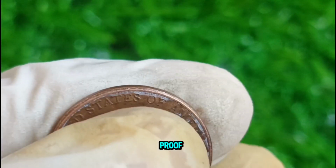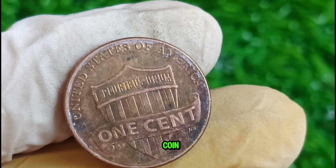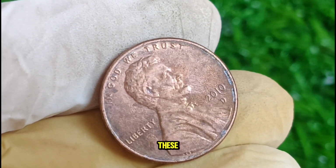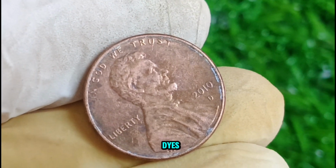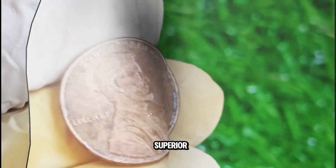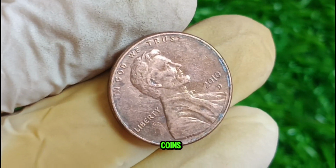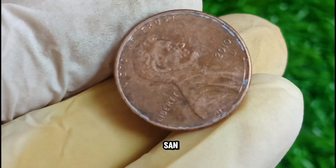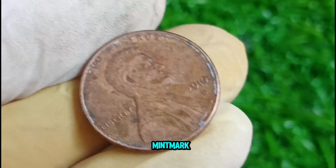Let's talk about proof coins, the crown jewels of coin collecting. The U.S. Mint produces proof coins specifically for collectors. These coins are struck using polished dies and specially prepared planchets, resulting in a finish that is far superior to regular circulation coins. For the 2010 penny, proof coins were minted in San Francisco and bear the S mint mark.